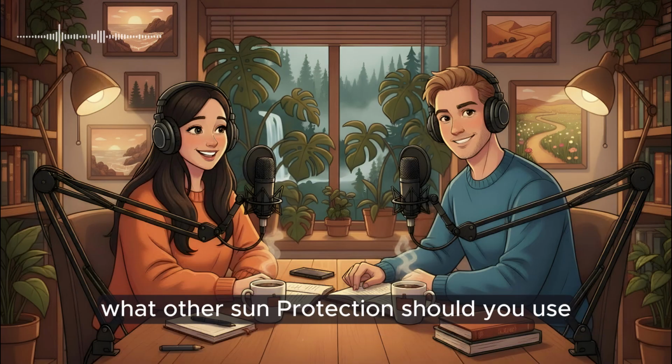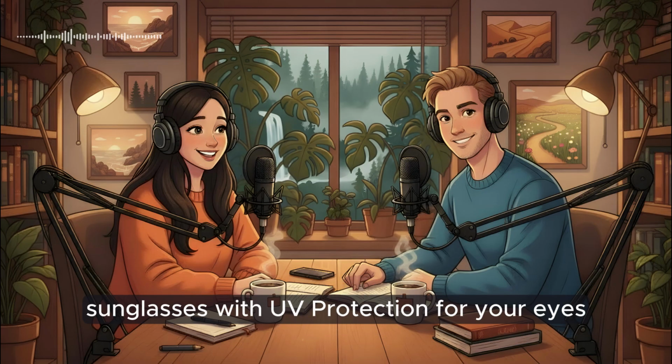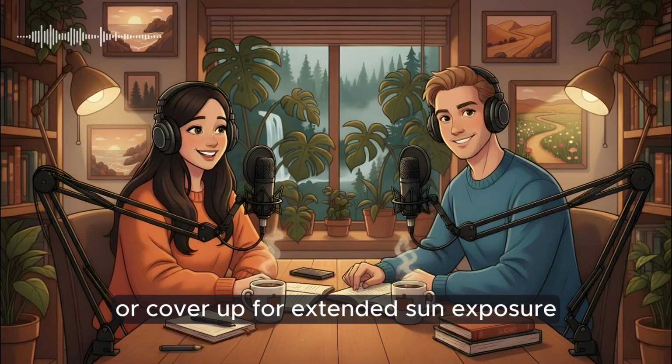What other sun protection should you use? Wear a wide-brimmed hat to protect your face and neck, sunglasses with UV protection for your eyes, and consider a rash guard or cover-up for extended sun exposure.